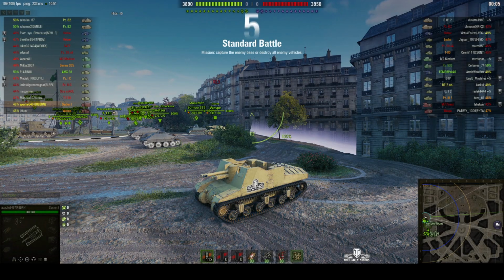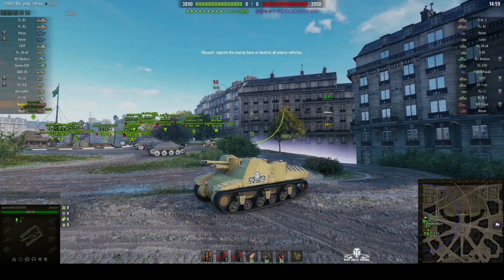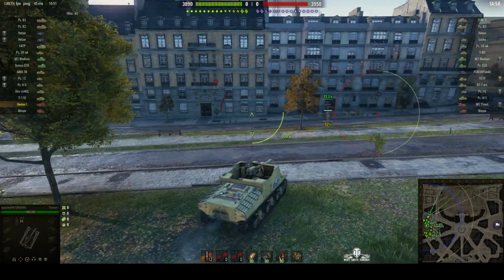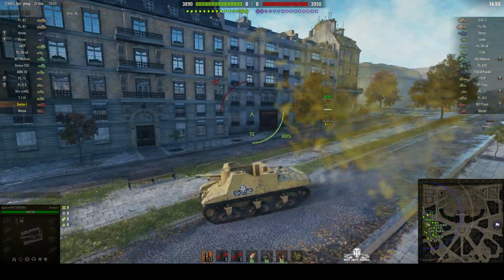This is a Sexton 1. It's a Tier 3 British Premium SPG. It's located on the west bourne of Paris under the command of Apache 6467. Well, this Arty, the first of the Sextons, was actually built in Canada.